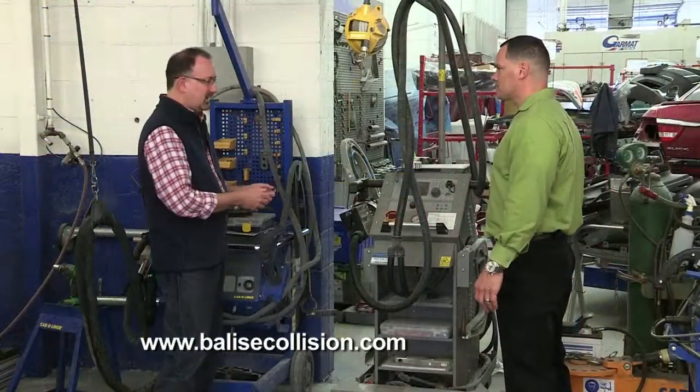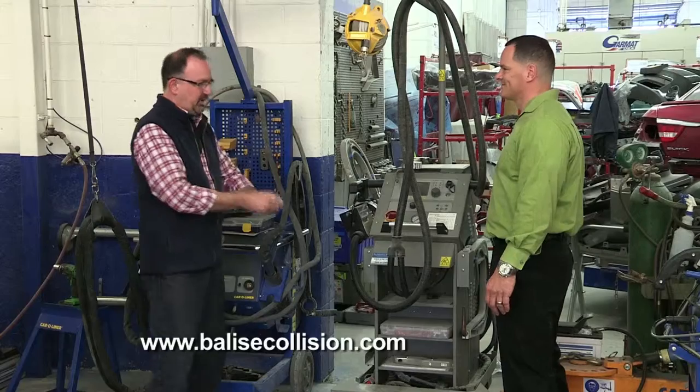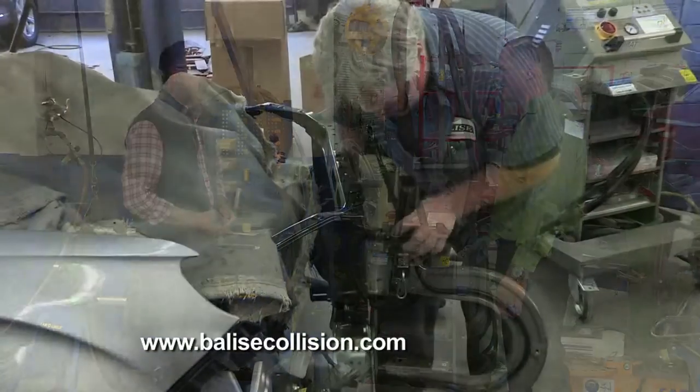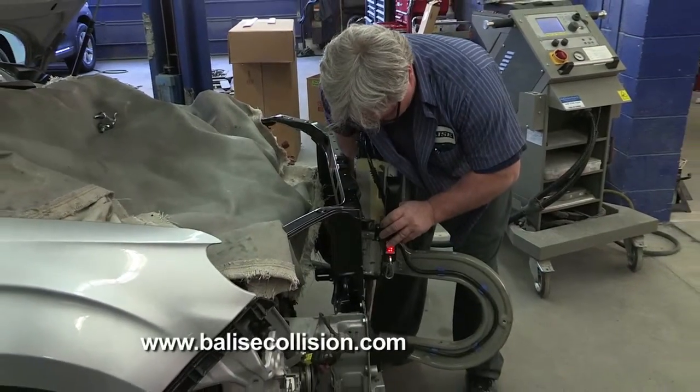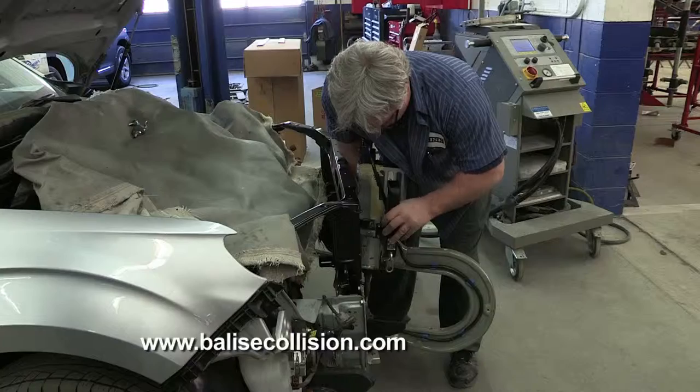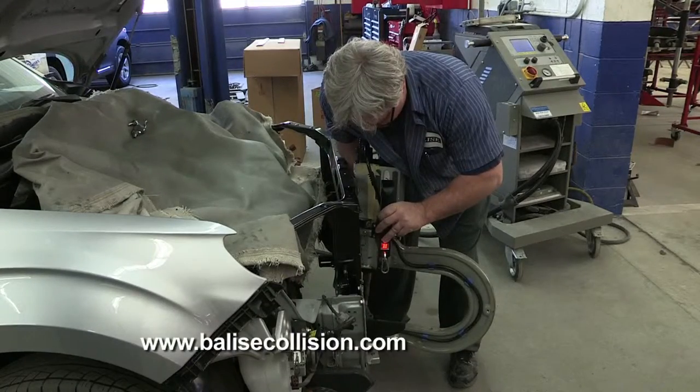So it's not up to your tech to go, well, I'm going to put one here, and I'm going to put one here, and I'm going to put one here. That's not how it works. If you don't have a good weld, it's going to fail. The repair is going to fail over time, or it could compromise the safety of the customer. And that's the one thing that we can't have.